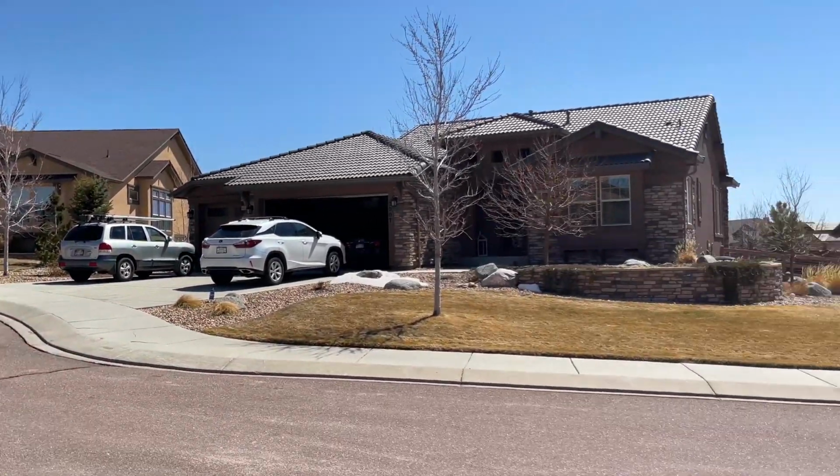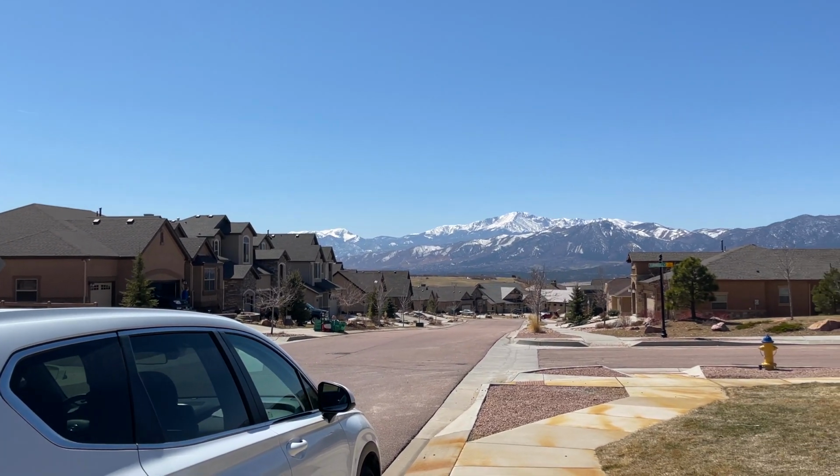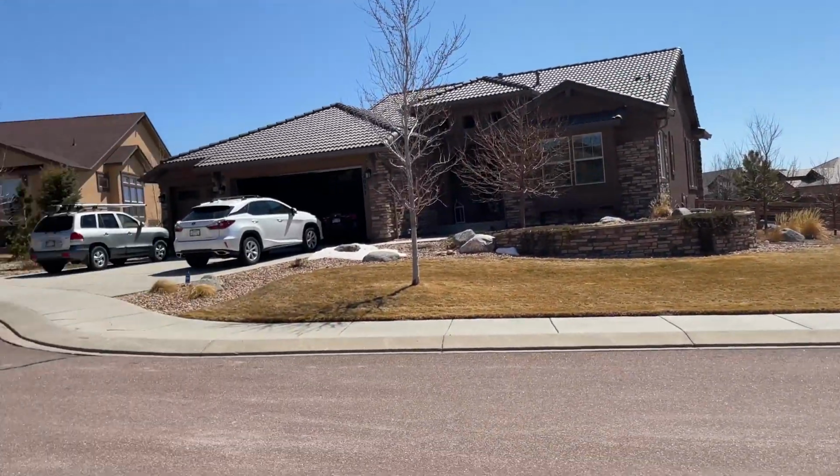Here in Flying Horse, we're in the Verona subdivision, and there's a lot to offer here in the Northgate area. So if you have an $800,000 plus budget, Flying Horse in this area can get you a pretty decent sized home, as well as a decent sized lot.